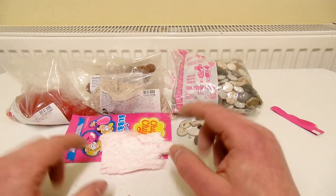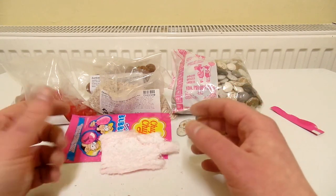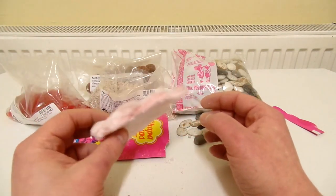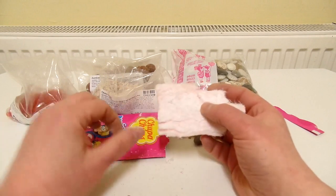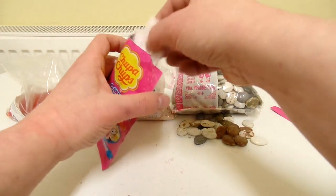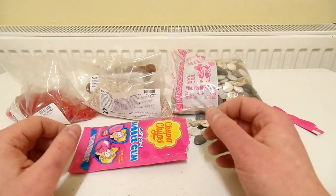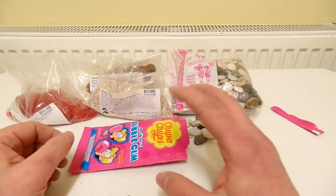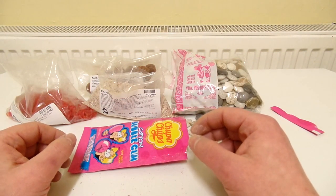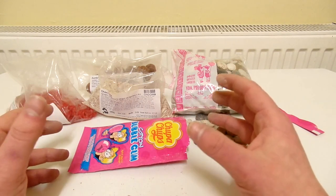But overall, I think I'll give this a 10 out of 10. It tastes nice, it's a really interesting novelty. You know, I think kids will probably love this. And yeah, so I'm going to give it a 10 out of 10. As far as the flavour is concerned itself, I would say at first when it's strong, I think maybe I'd give it a 9 out of 10. But then when it turns to gum, I guess I'll give it a 6 out of 10, because the flavour is quite nice, but it's just really weak.